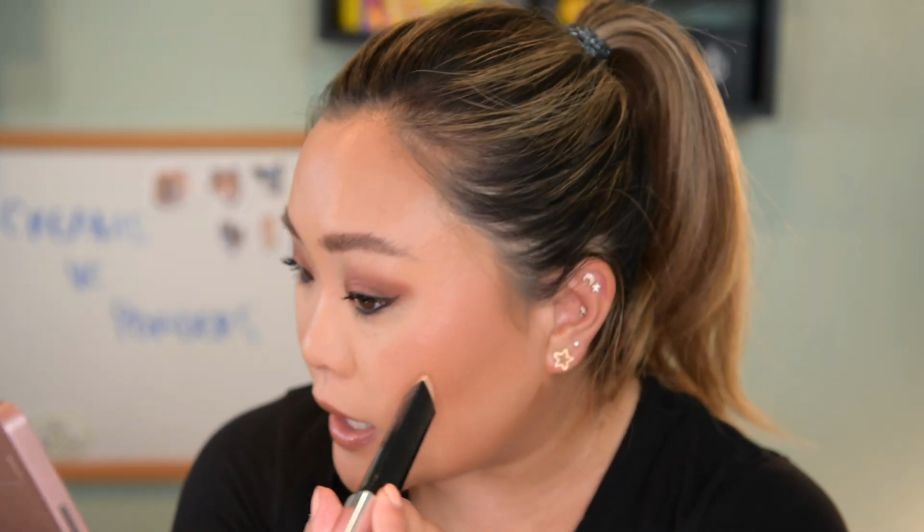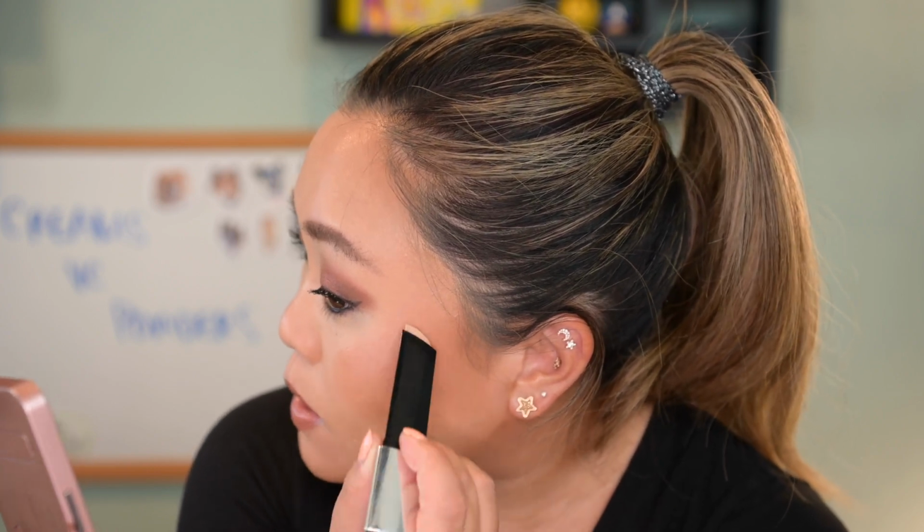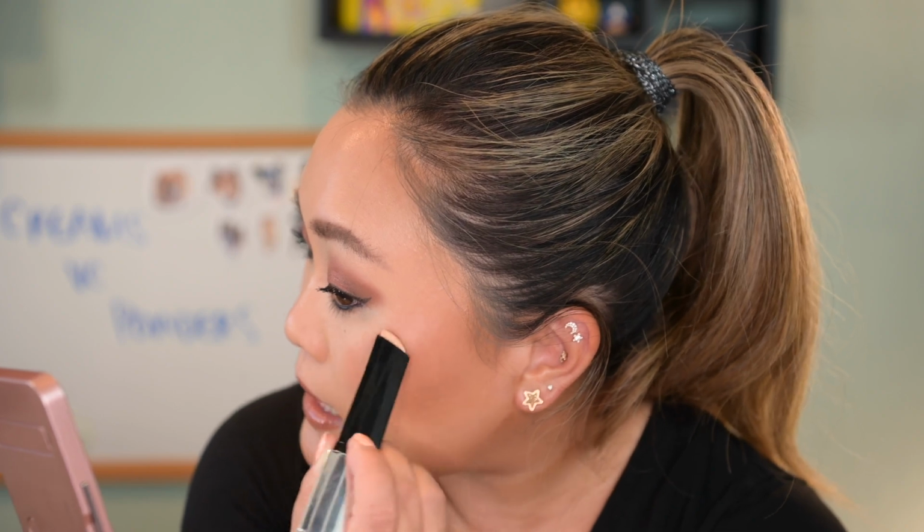Once I warm up that product on the back of my hand, I do feel like it applies really nicely to my skin. I'm also doing this in tapping motions because I don't want to lift anything that I've already laid down. The nice part about cream products is they just blend into your skin very easily. There's not a lot of application that has to go on. Once you place that product down and blend it in slightly, the mark of a good cream product is that it'll blend into your skin really seamlessly without that much effort. And voila, that is the cream side of my face.